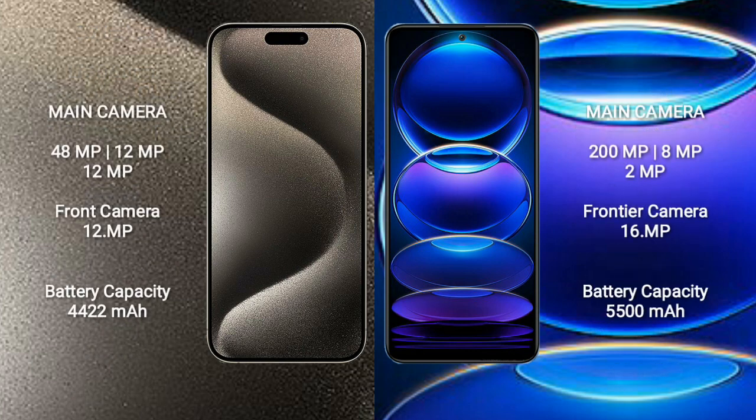iPhone 15 Pro Max has a triple camera setup, 48MP plus 12MP plus 12MP, and a 12MP front camera. Redmi Note 12 Pro Plus comes with a triple camera setup, 200MP plus 8MP plus 2MP, and a 16MP front camera. iPhone 15 Pro Max has a 4422mAh battery with 33W fast charging support. Redmi Note 12 Pro Plus has a 5000mAh battery with 120W fast charging support.